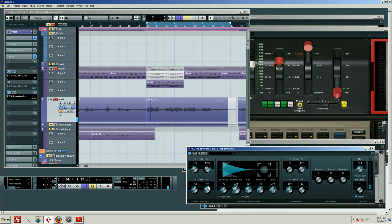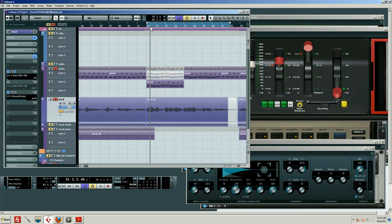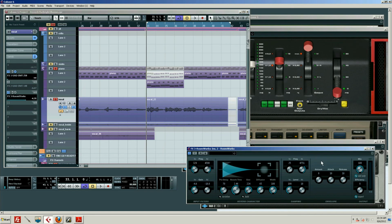I'm trapped. Another thing I forgot to mention was this thing has input filters. So we can go ahead and say, all right, let's knock off everything above 5K. Is there anything in this vocal that we need of a value that is worth sending to the reverb above that frequency? I don't know. So let's just go extreme with it. I'm going to yank 18 decibels off at 4.5K, and let's see what that does. That should solve all sibilance problems for sure.